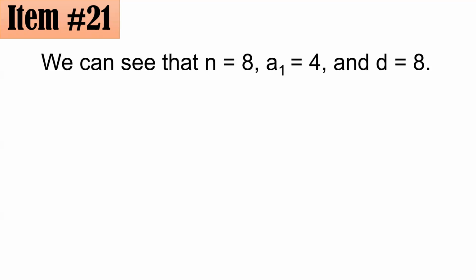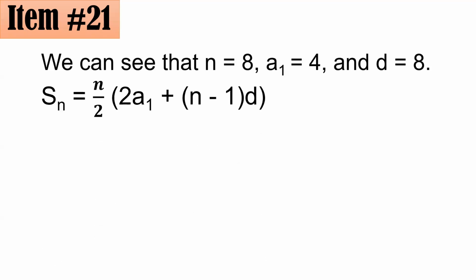With such, by substitution, I hope you could remember the formula S sub n. This is the arithmetic series formula. S sub n equals n over 2 times 2a sub 1 plus n minus 1 times d. Meron din pong isang version nito na hindi mo alam ang common difference pero alam mo yung last term. Pero kapag alam mo po yung common difference, this is the other formula.